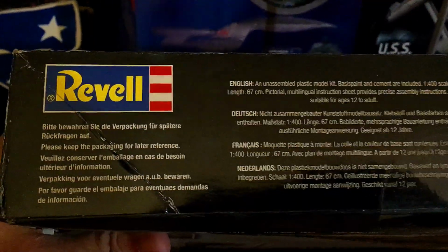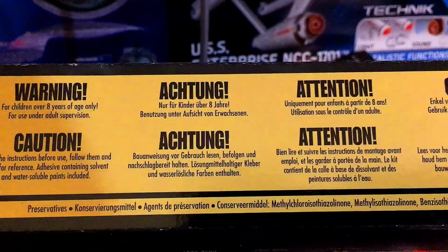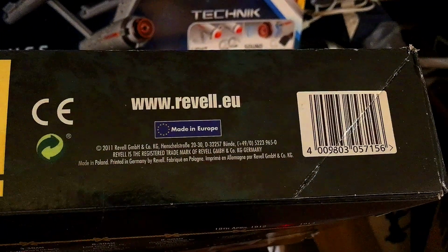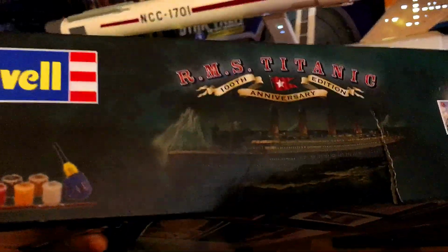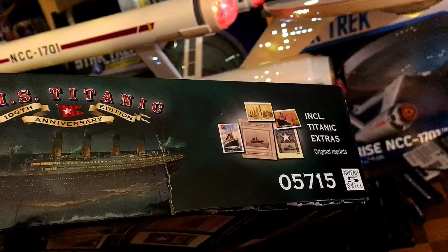You can see the top side. I'm showing you the warnings. Achtung, I know that's German. Revell.eu, made in Europe, and this was made in 2011 for the release of the 2012. Let me show you the side of the box. The camera focuses. 05715. So it's the same on both ends.